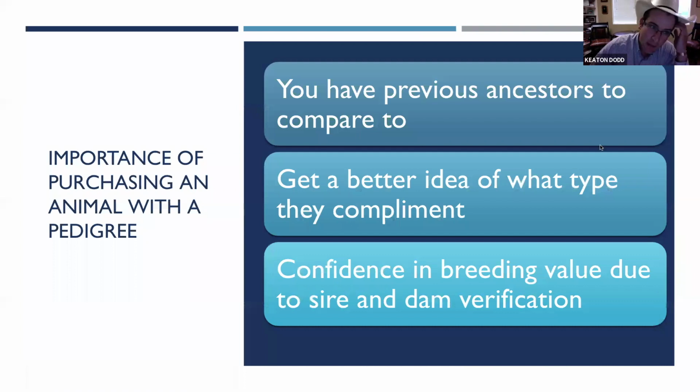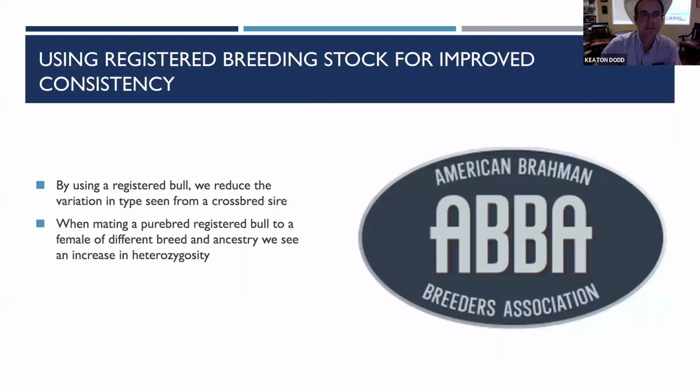Okay, the importance of purchasing an animal with the pedigree. And so we'll move into that real briefly, and we'll just kind of skip through some of these things. But the biggest thing is you need to know who's sire and dam are when you're selecting a bull, because that has a huge impact on overall breeding value.